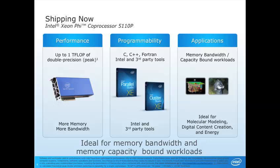A pleasant surprise. We also introduced a 3000 series as well. The 3000 series is ideal more for compute-bound workloads. So workloads like Monte Carlo, Black-Scholes, life sciences that really have a lot of compute requirements will see good performance with the 3000 series.